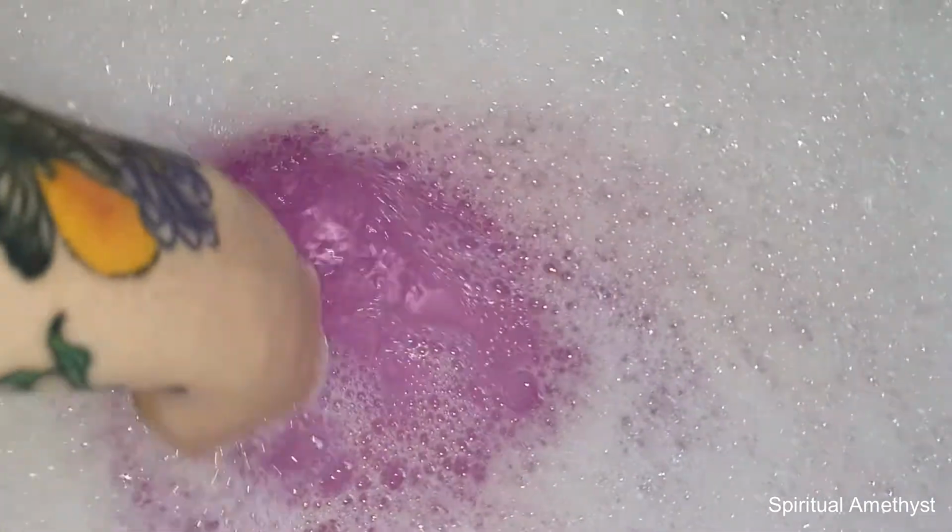As you guys can see, the bubble bath did create quite a lot of bubbles. They're very stiff and firm bubbles, and our bath water is a stunning light purple color. Now, as the dye is water soluble, this will not stain the bathtub, and it smells absolutely incredible. I have no further words to say about that.